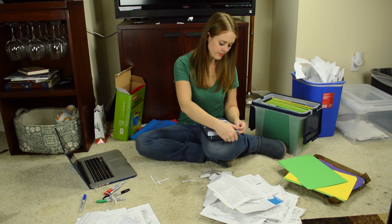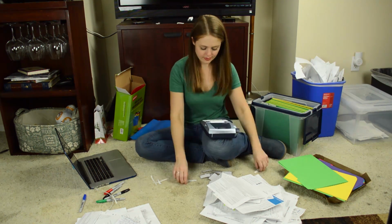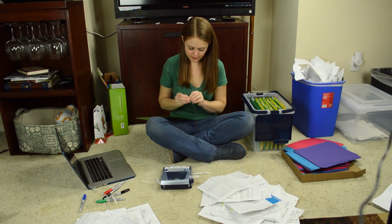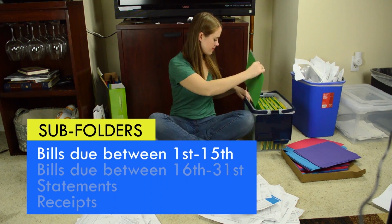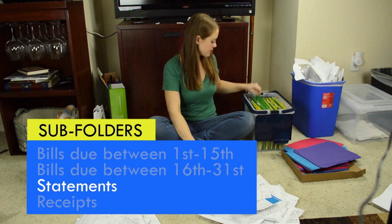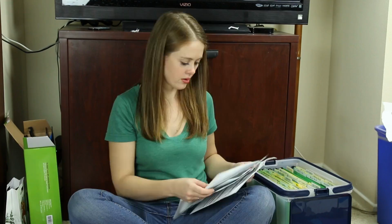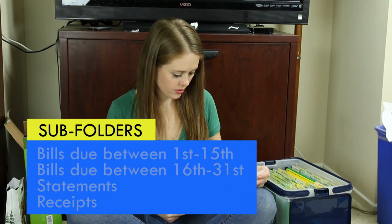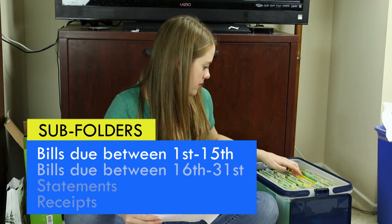I started by labeling 12 green and yellow folders, one for each month of the year. Then, inside each of those, I labeled 4 subfolders: bills due on the 1st through the 15th, bills due on the 16th through the 31st, statements, and receipts. That way, as soon as I get my mail, I have a place to put it. Bonus! I only have to worry about paying bills on the 1st and the 16th.